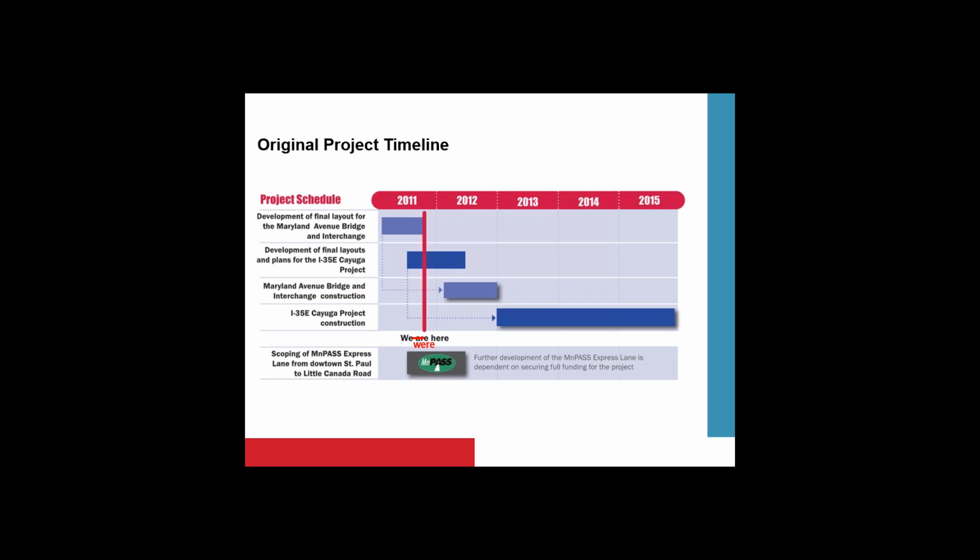Wrapping up the project here, so we can get to the other presentation. A little bit on timeline, starting at the top here in 2011. We were working on getting the Maryland staff-approved layouts completed, so that project could get built before the Cayuga construction began. Then we started design on the Cayuga project. You can see that in 2012, the Maryland Avenue interchange was reconstructed and put in place, and then the Cayuga project construction began.